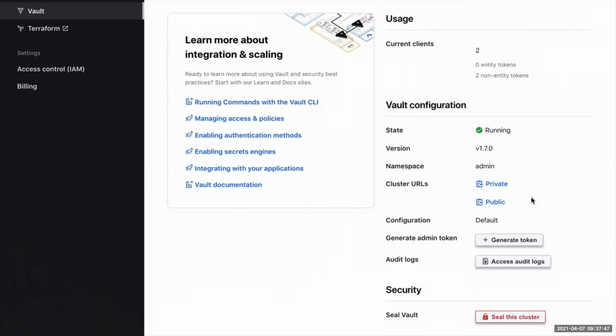So if you wanted to access this cluster, we could generate a token where you could access the logs to say debug how something's working, or you can also seal the vault to make it inaccessible. All right, so let's jump over to our first demo.